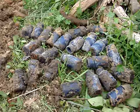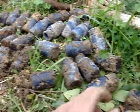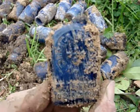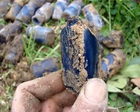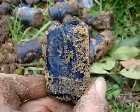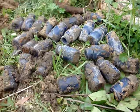I got the blues. Too many of these, and just one of these came out. And of course it had to have the top broken off. That's considered a triangular poison. Would have been worth at least $20. These things are realistically only worth $2 each.